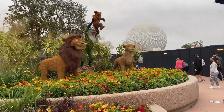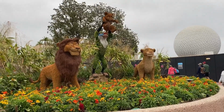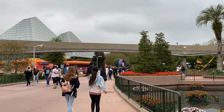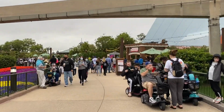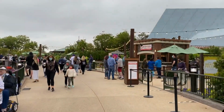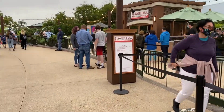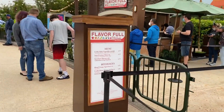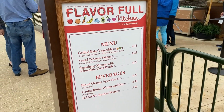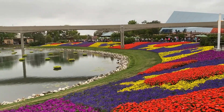Linking topiaries got moved, and they have pieces. They used to be in the little showcase in the little Africa area. They're up here. There's penguins right over there. This booth finally has stuff added. The flavorful kitchen. Vegetables, salmon, chevre mousse. There's really stuff here. The giant flower bed.